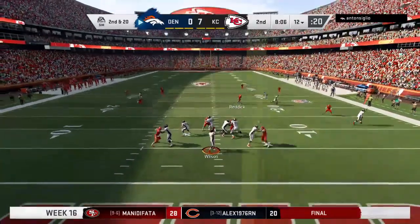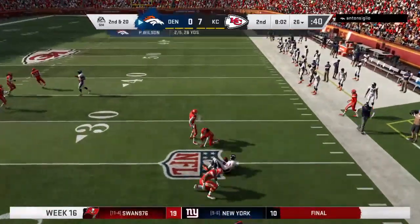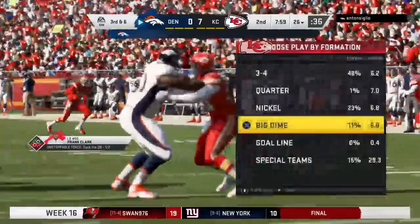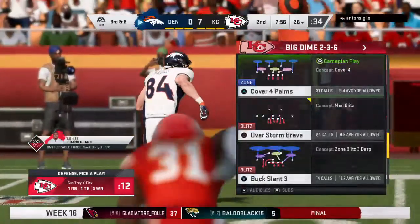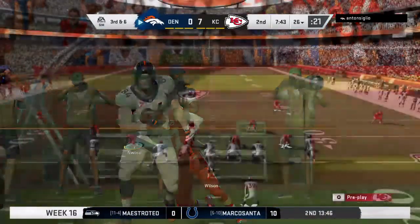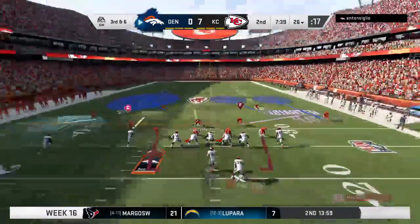Throwing on second and long. Wilson. This one complete to Troy Fumagalli. And he's able to get up here to the 26. One of the advantages of zone defense, as I remember it, is being able to see the play develop in front of you. One of the disadvantages, when they find those levels where they can hit you with it. Sometimes behind the corner and in front of the safety, it makes it tough to defend.